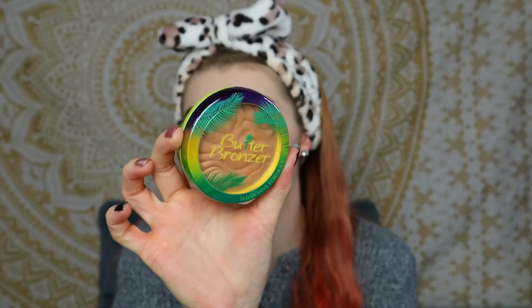Now for bronzer. I feel like this is probably the most obvious bronzer in the world. If you don't have this in your collection, you need it in your collection. If you're a beginner, this is definitely the place to start. The Physicians Formula Butter Bronzer. It is a matte bronzer, but it looks so beautiful on the skin. It blends like butter. It smells tropical and amazing, and I love this bronzer so much. I've also been using it a ton, and I haven't really made much of a dent in it. I think this product's gonna last you a long time.